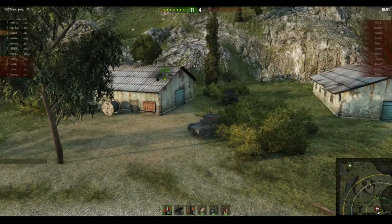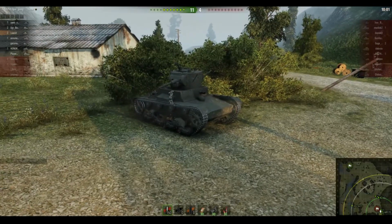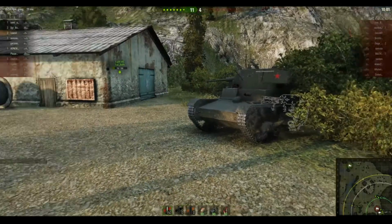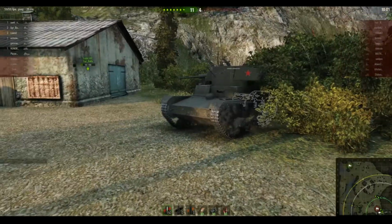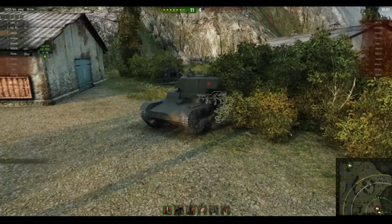Alright, that was a great battle. Stock, this tank already performs pretty darn well. I enjoyed it a lot. We didn't get a chance of really getting into close engagement against enemies, so that's too bad.